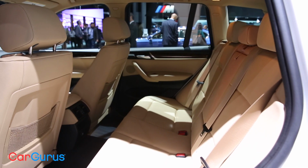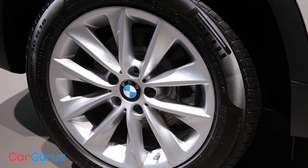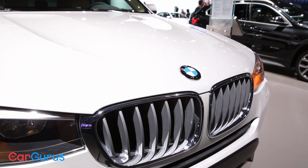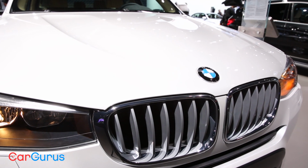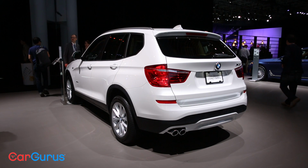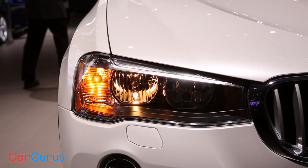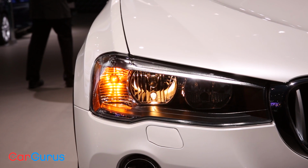You can buy an X3 with a 2-liter turbocharged 4-cylinder, a 2-liter turbo diesel 4-cylinder, or a 3-liter turbocharged inline-6. Each engine has its own strengths and weaknesses, with the diesel providing good fuel economy at the expense of power, the 3-liter doing just the opposite, and the gasoline 4-cylinder sitting somewhere in between.